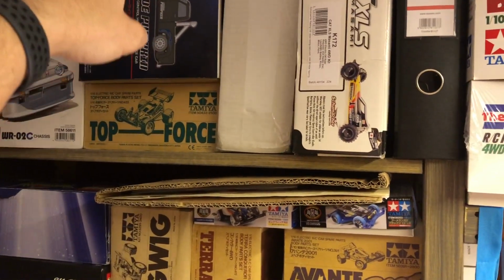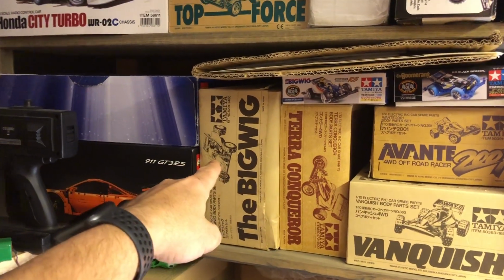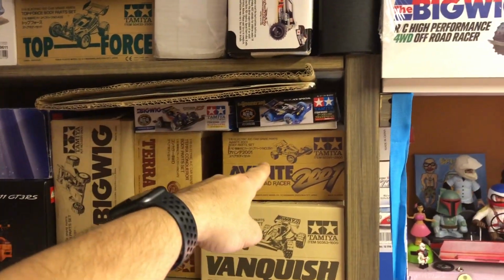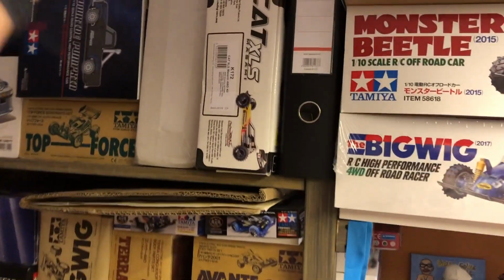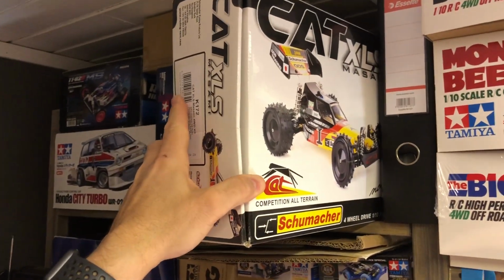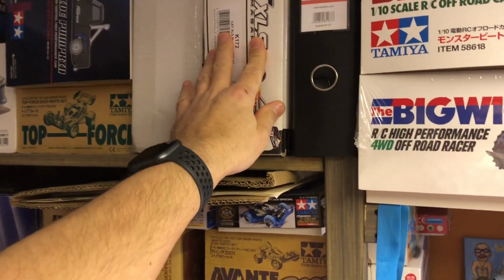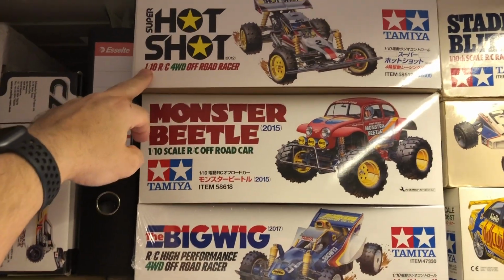That one is empty. We have a Top Force original body. And down here, original Big Wig body. We got a Turbo Conquer body, Avante 2001 body, and a Vanquish. And we have a Cat XLS with all the option parts, or at least almost all. We have a new in box Hotshot or Super Hotshot.